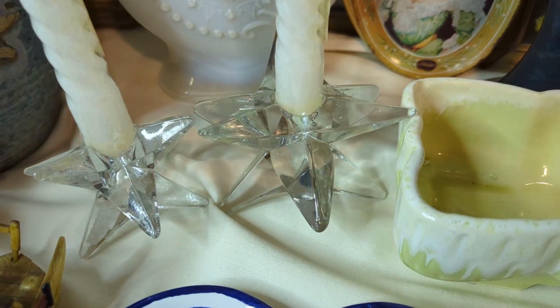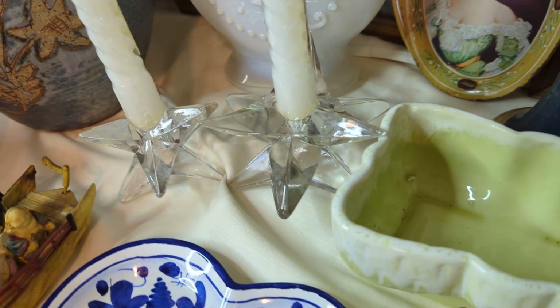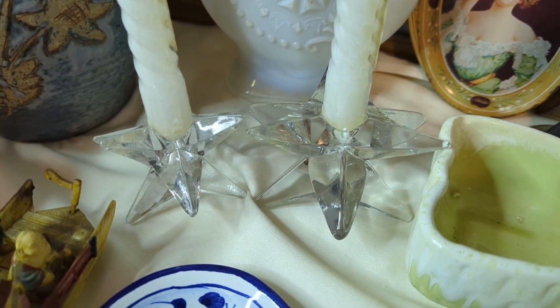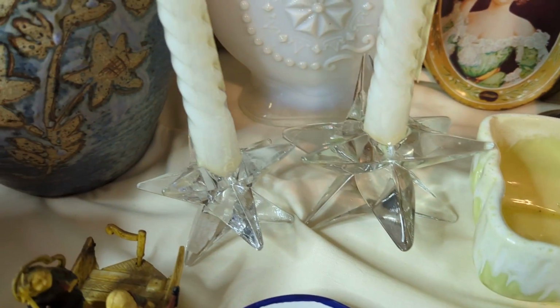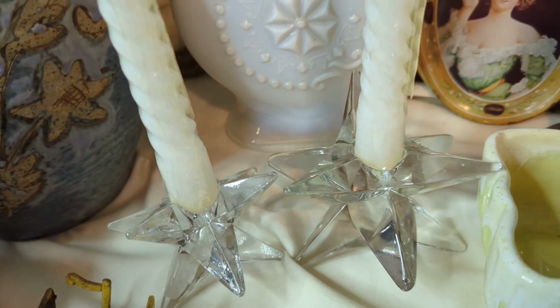These two candle holders are Rosenthal crystal. They are beautiful. They did glow a little bit under the black light. Let me see if I can grab my black light and show you guys again. Oh, how tricky ring lights are. Now I'm not seeing a glow at all. I did this morning when I was looking at these, but there's definitely not a glow now. It must have been some sort of trickery from the lighting of my ring light this morning. I apologize. I'm glad nobody purchased them thinking they were going to glow, though.